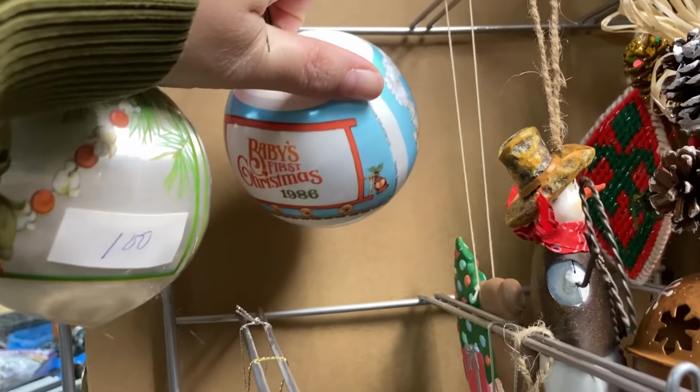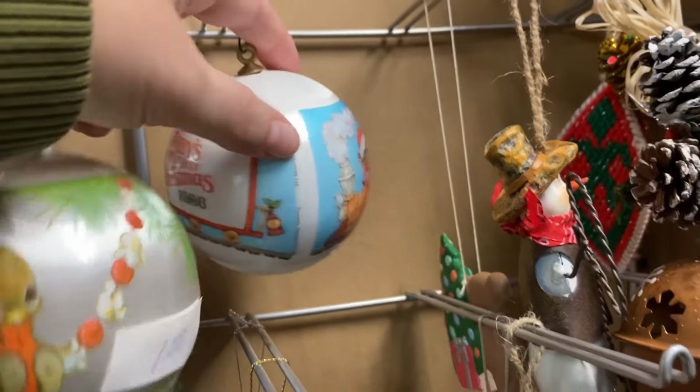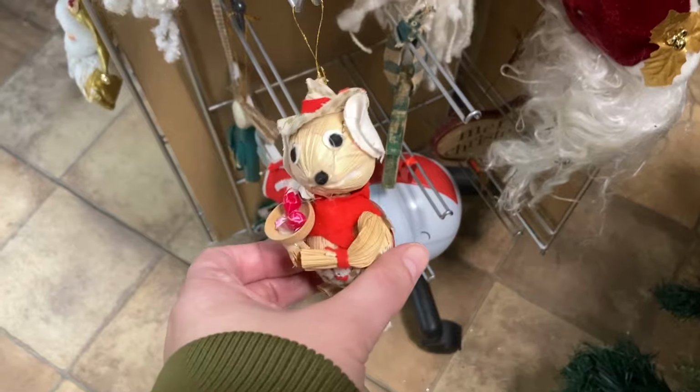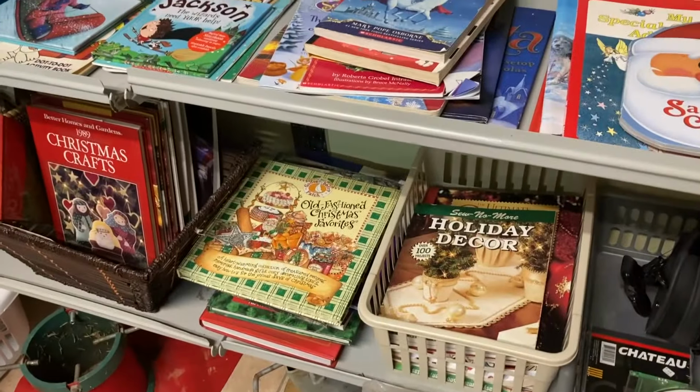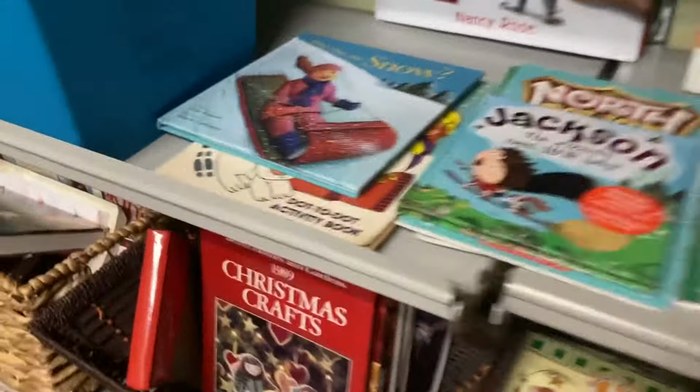And here is another one of those ornaments, like Baby's First Christmas, 1986, I think. So I do feel like it may have all been from the same family, just going by the years. I think I saw every year of the 80s there, between children and mom and dad.